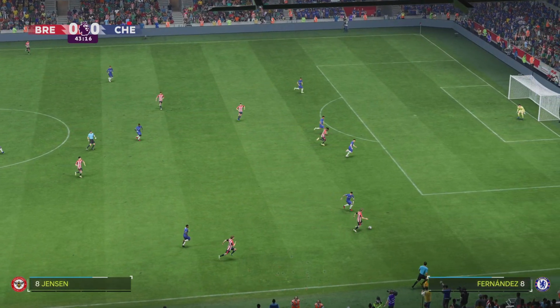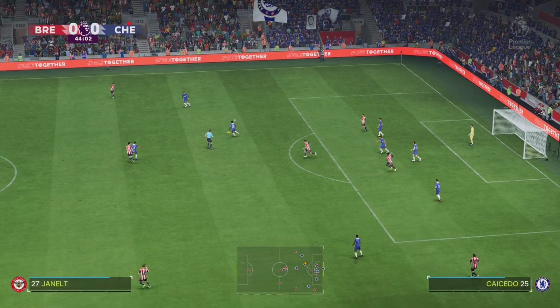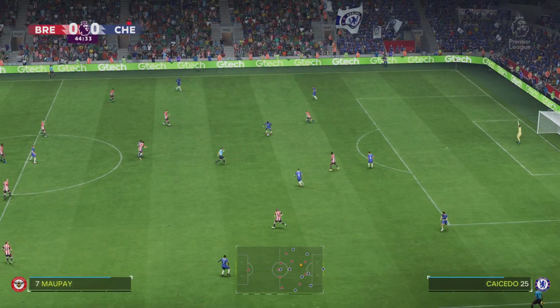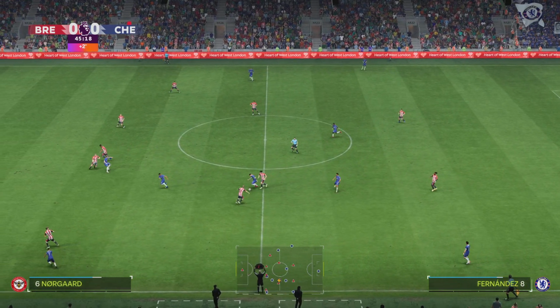Good movement. His determination there for all to see. And thumped away. Fernandez. 2 minutes of stoppage time coming up.